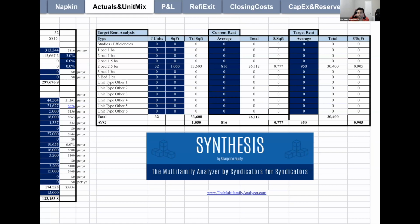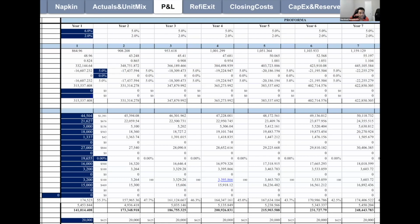Yeah. So that is affecting your numbers though, right? Because if you actually put it to the correct target rents that you can achieve, your numbers will go higher, right? So okay, go to the next tab, P&L. P&L, okay. Yeah. So at the top, you put 6% rent growth, but your actual rent growth is closer to... if I just do 1,000 divided by 850, that's almost a 17% rent growth. So if you change that number from 6% to 17%, you'll see your numbers will go up significantly.